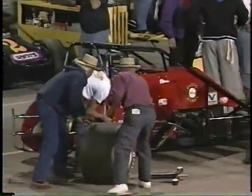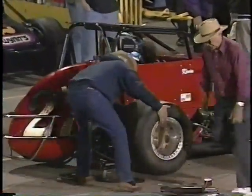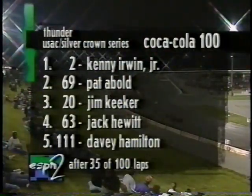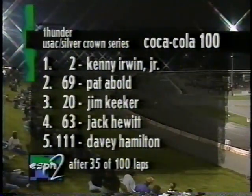We're going to take a commercial break and come back, and I'm sure hear from Gerster and see if Thomas is going to be able to get back in the show. So we have the first yellow of the Coca-Cola 100 at Indianapolis Raceway Park. We're live on Thunder, and there's your top 5. A lot of talent, all chasing Kenny Irwin Jr.